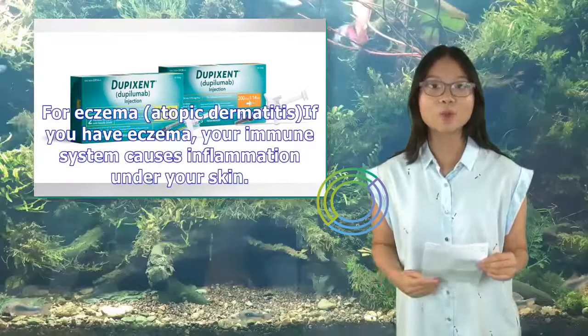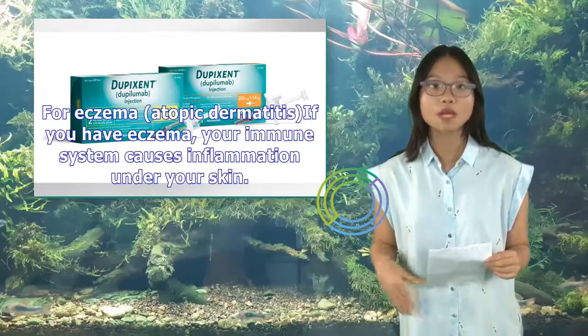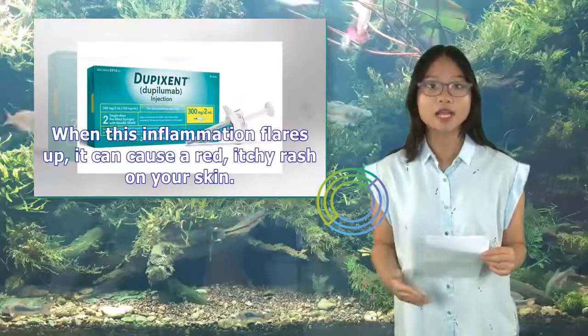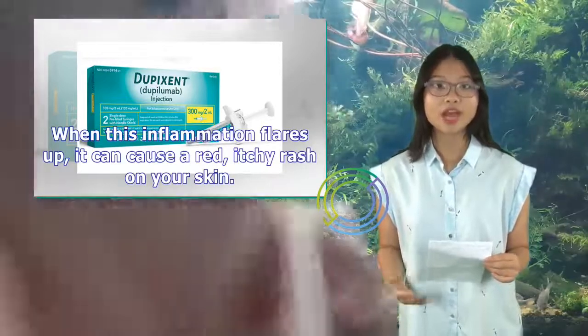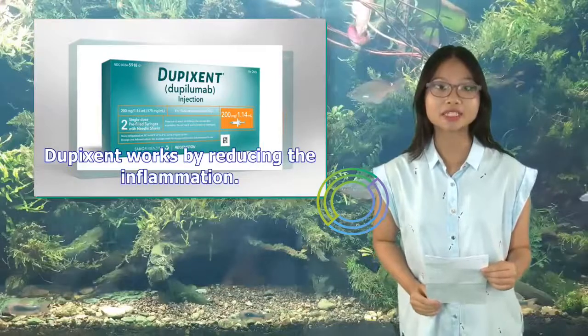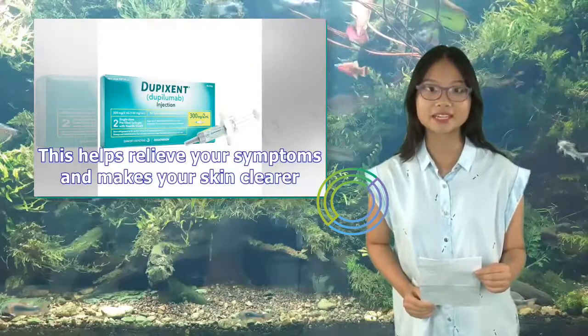If you have eczema, your immune system causes inflammation under your skin. When this inflammation flares up, it can cause a red, itchy rash on your skin. Dupixent works by reducing the inflammation. This helps relieve your symptoms and makes your skin clearer.